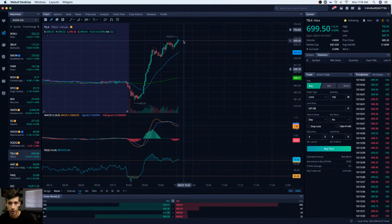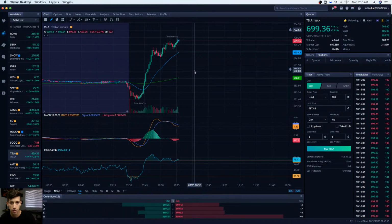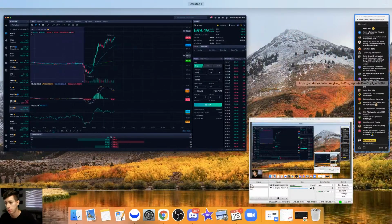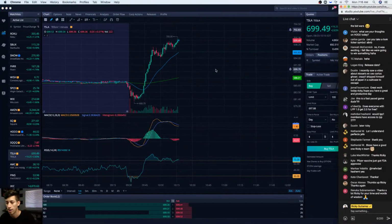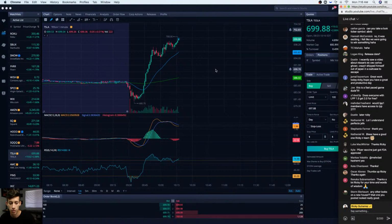Watch for a little pullback here. But congrats. Robinhood back at $44 a share. AMC at $36.10. It's a pretty green day for the majority of the market. And yeah, I'm excited. Let's not get too excited though, right? Markets can definitely pull right on back or retrace a little bit. So let's prepare for that.